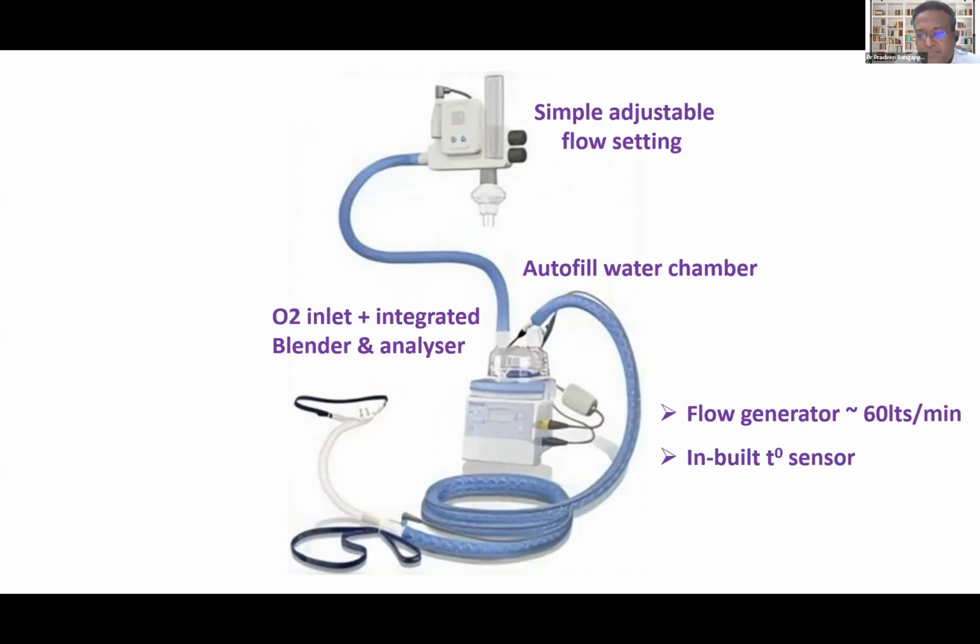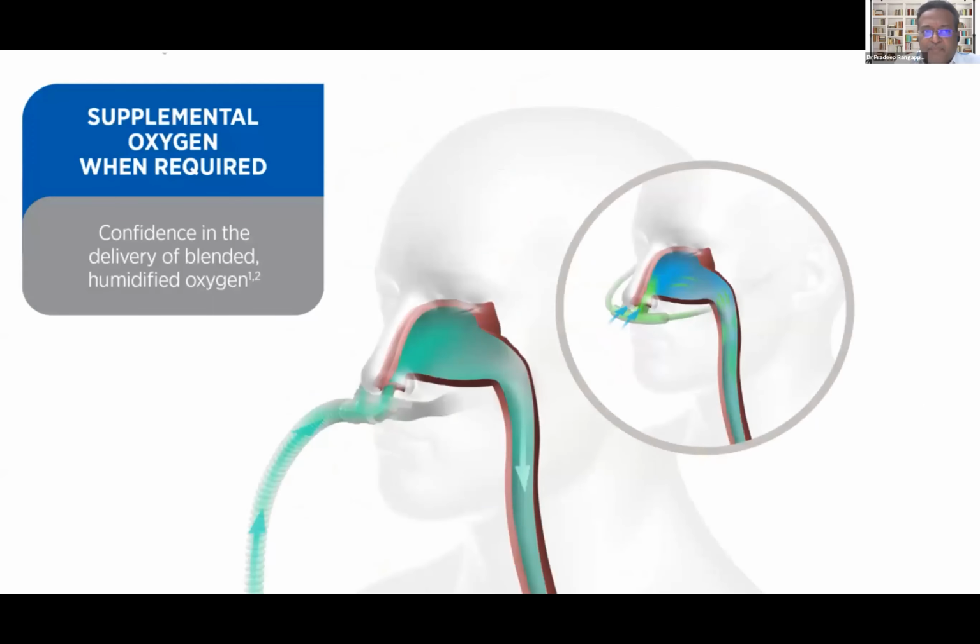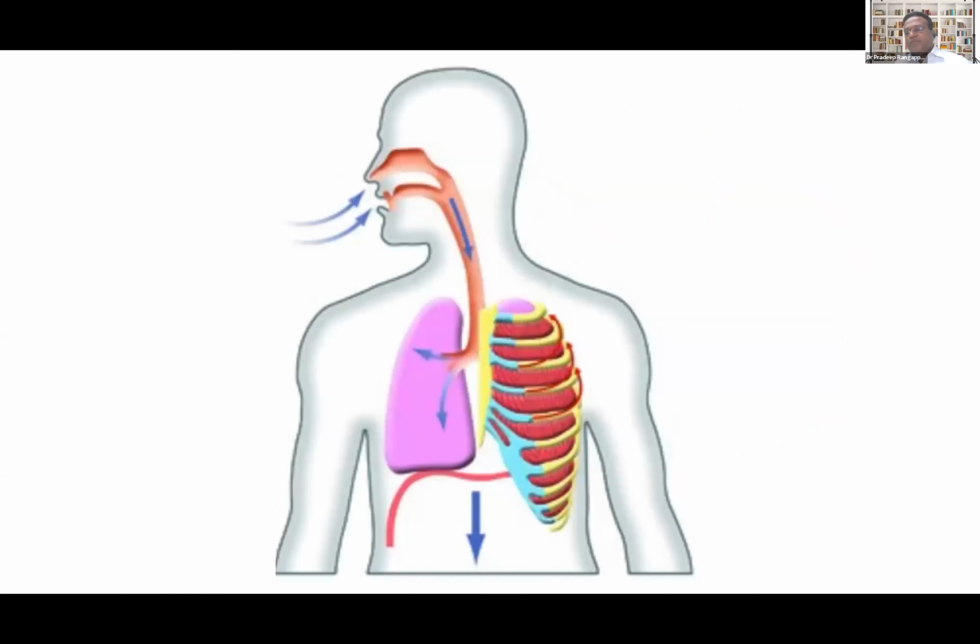These equipments have an inbuilt temperature sensor. The whole advantage of high flow nasal cannula is that it sits like a nasal cannula. So there is ease of administering, compliance, comfort, and we do not have issues with the pressure effects of these devices, unlike some of the NIV devices where you may have claustrophobia, compliance issues, patients getting to keep it on, the pressure source, and so on and so forth. That aspect is negated with this HFNO.